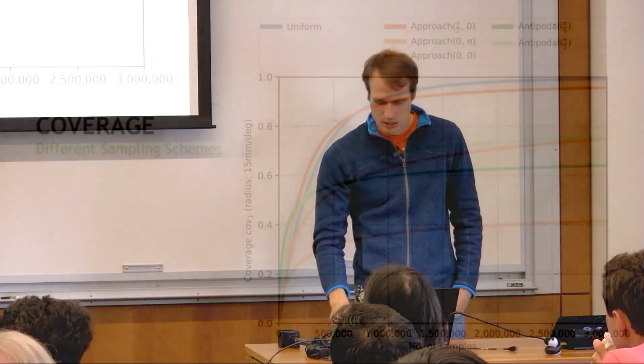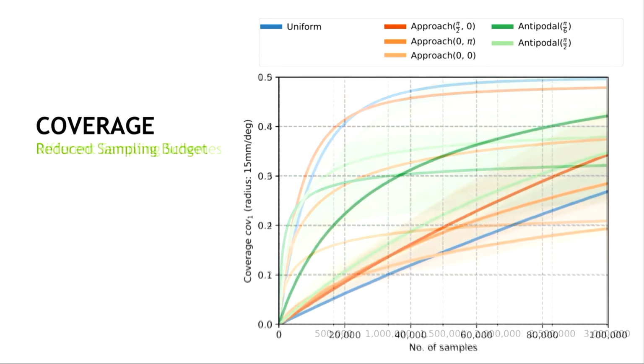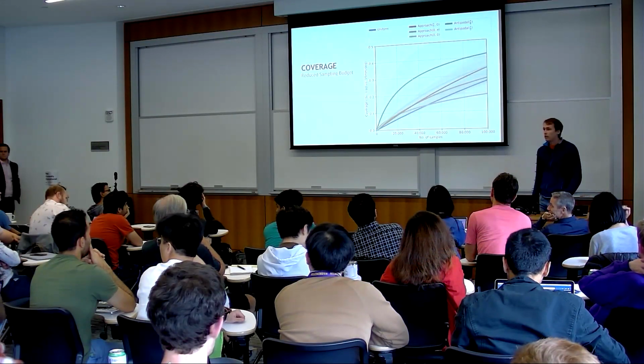The other interesting thing is it's a bias similar to a bias-variance trade-off. If you look at the first 100,000 samples, you see that those with a larger bias, like the antipodal schemes, are much better at creating those diverse grasps. So if you have a low sampling budget, then this might still be the beneficial way to generate your grasp data. So the goal here is to discover good grasps, right? Not to try every possible grasp.